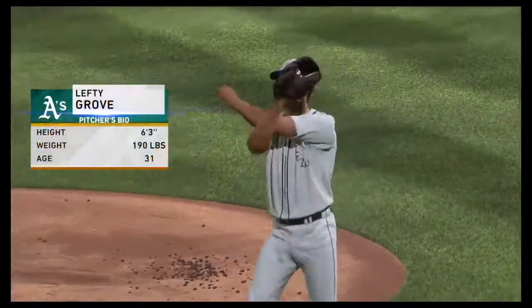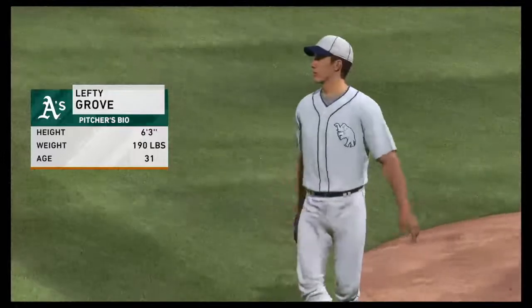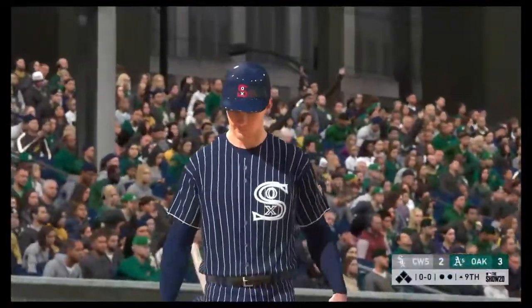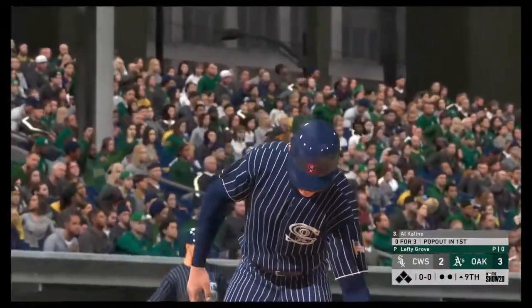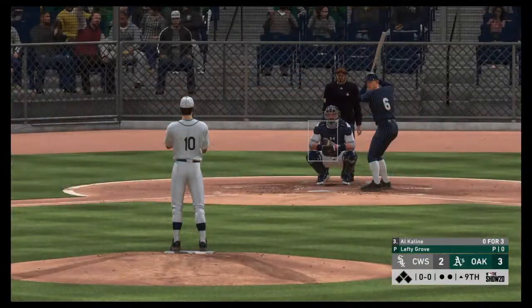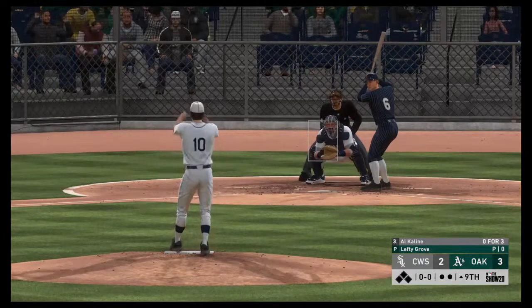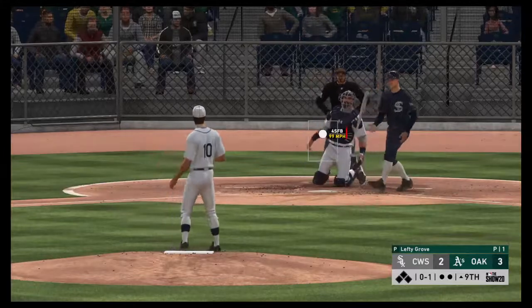Lefty Grove comes out of the bullpen to shut things down here in the 9th. Number 10. At the plate, Al Kaline, 0 for 3 with a couple of strikeouts for him to this point in the ball game. Al Kaline. First pitch coming. Here it is. Fouled away.